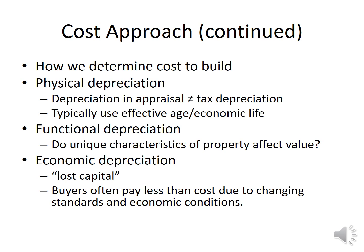Moving on, continuing on with the cost approach. How do we determine cost to build? Well, we finance a lot of projects at Yankee Farm Credit, and we keep all that data. When I'm walking your property with you, I'm constantly asking you what it costs you to build that, what it costs you to build this, and those are the notes that I'm taking.